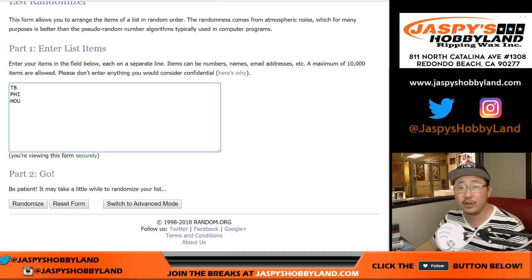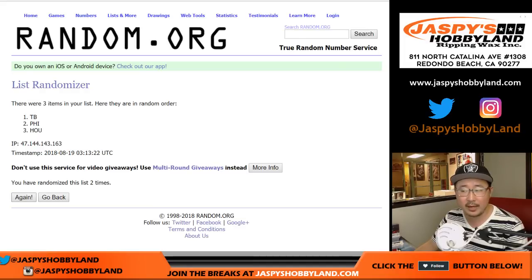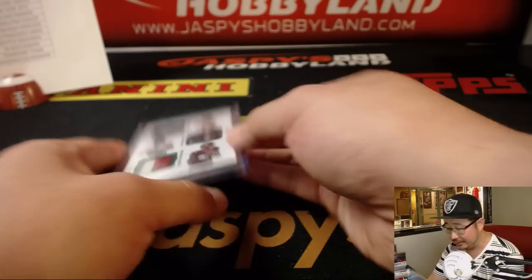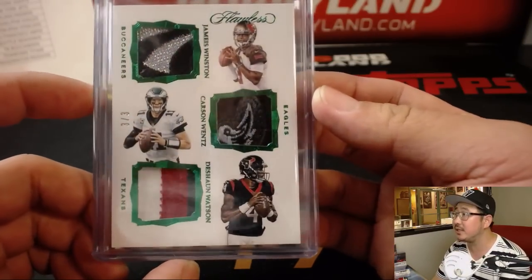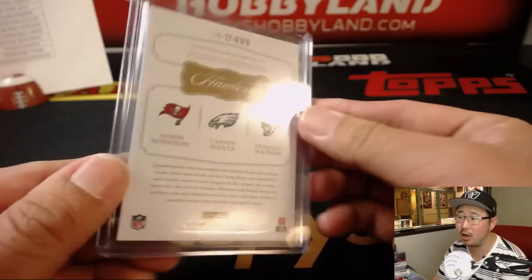10 times for the 3 out of 3 triple relic. 4 and a 6. 1, 2, 3, 4, 5, 6, 7, 8, 9, and 10th and final time. Team on top stays with the Tampa Bay Buccaneers. Adam Kupperman with that one. AK with the Jameis Winston, Carson Wentz, Deshaun Watson. Very nice patches in there, too. 3 out of 3.